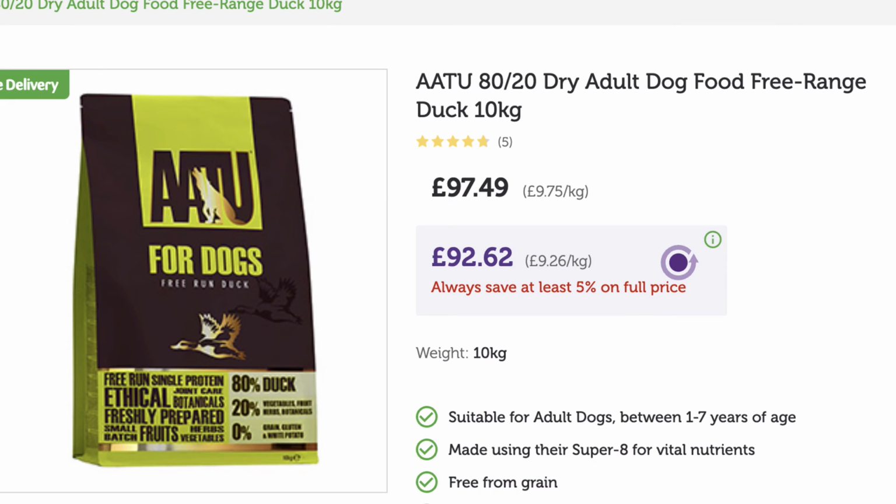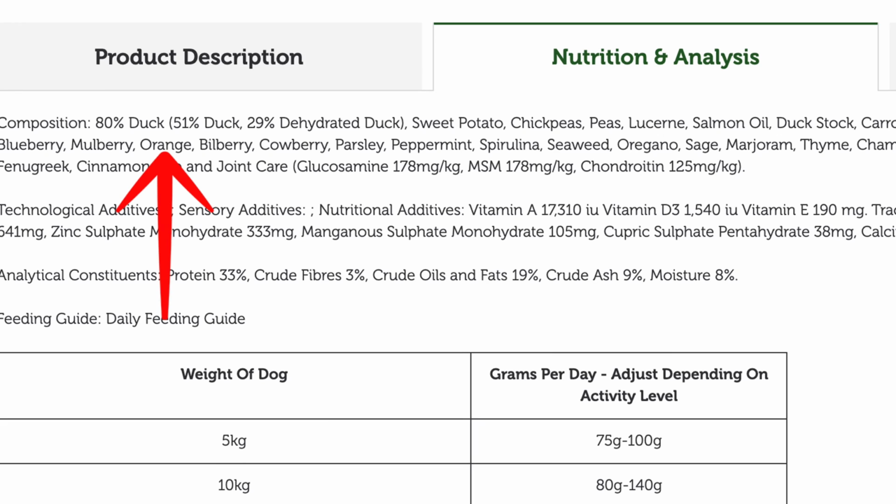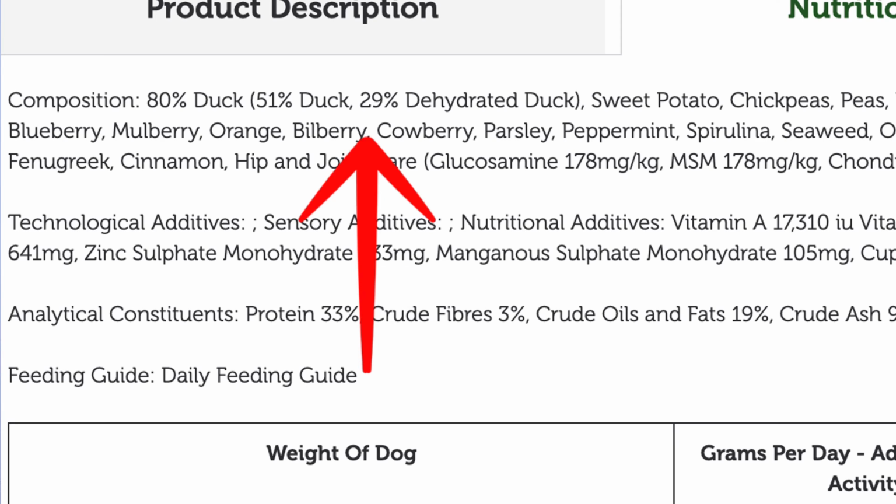The third recipe we are going to talk about is the free range duck, and this will again set you back about £100 for 10 kilos of dog food. Composition 80% duck. We love seeing 80% duck, and the first ingredient being an animal protein and something which is quite lovely such as duck. And then we get 51% duck within the 80%, 29% dehydrated duck. I would imagine that whenever they put 51% duck, this is either freshly prepared duck or raw duck, maybe freshly prepared duck, fresh duck, and then 29% dehydrated duck.